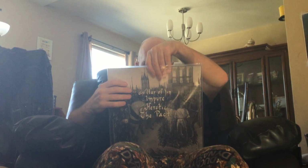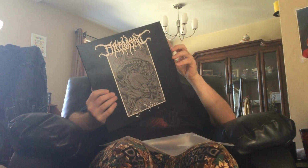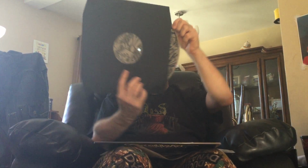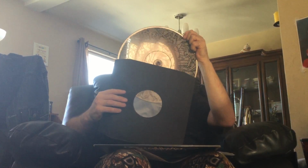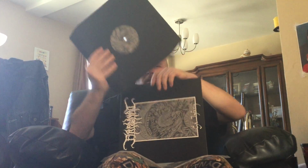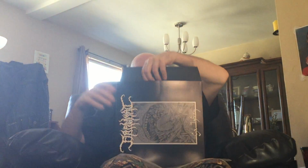Good stuff. This is an album I got from the Metalhead box. Still can't really pronounce the band name very well. I don't know, whatever. All I know is it's a good record. Gray vinyl, man. Look at that. That's badass. I believe it's Atriarch. Not really sure, but it's a beautiful vinyl. It's good music. Sounds good. And again, it's a Metalhead box release that I got, so I really enjoyed it.